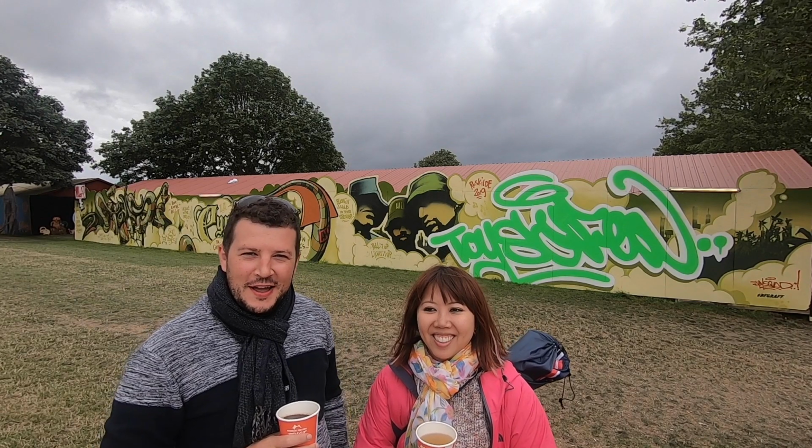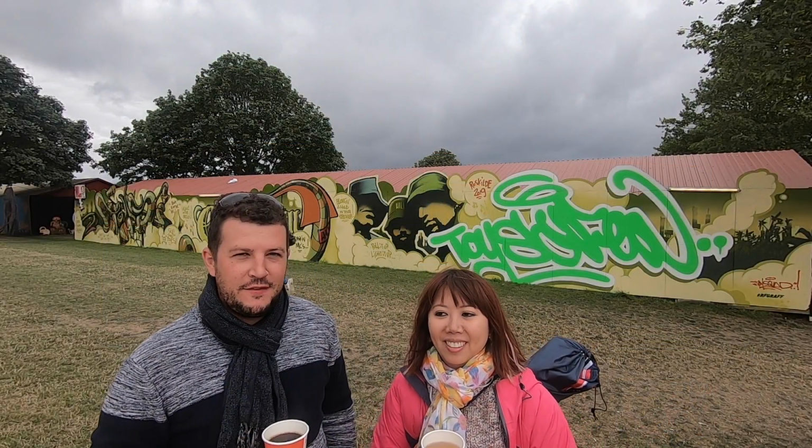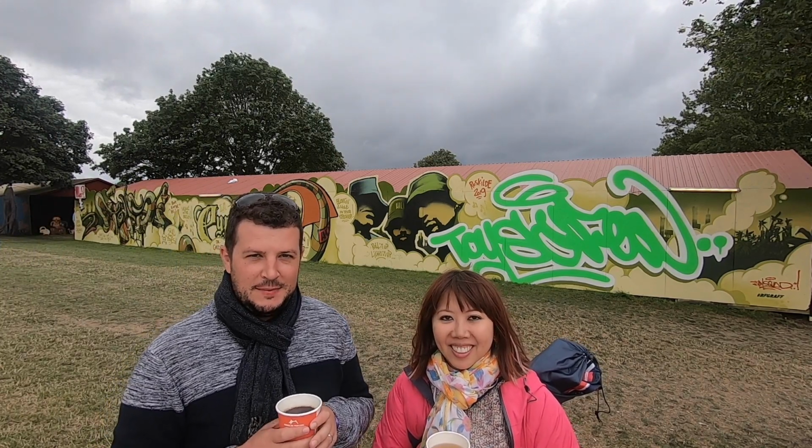Hi, we are at Roskilde Music Festival. We're on day 2. Yesterday was a beautiful sunny morning. Today is a very cold, cloudy day. We have bought teas and coffees just to keep our heads warm.